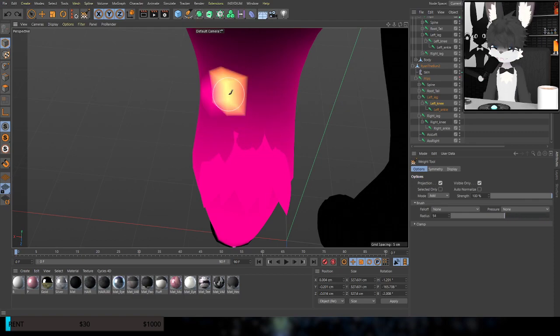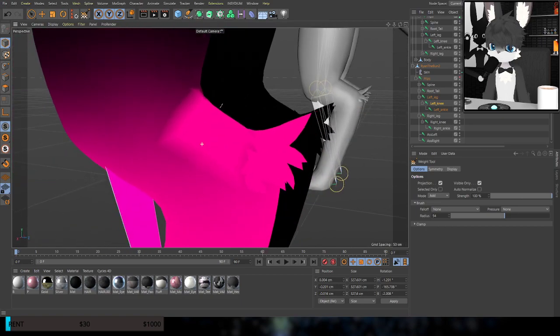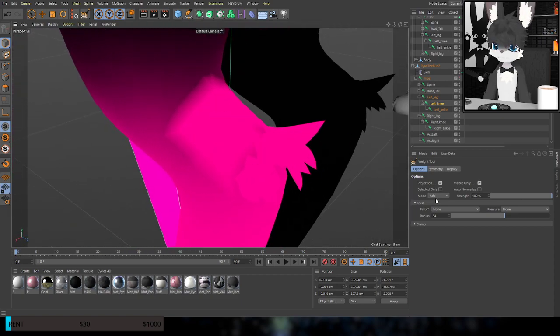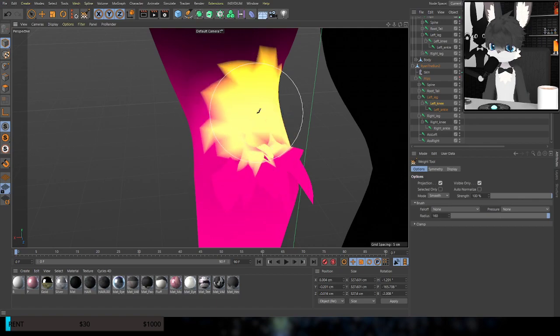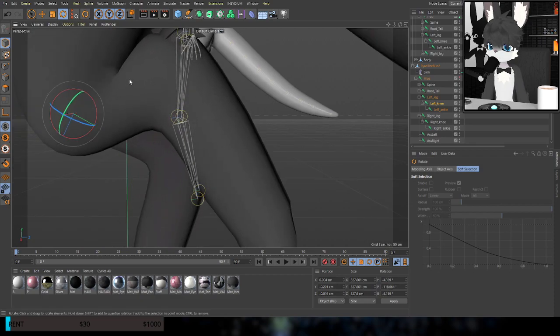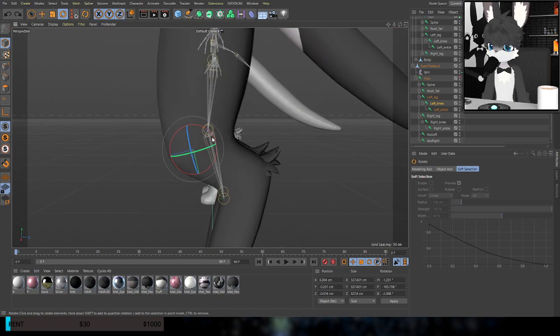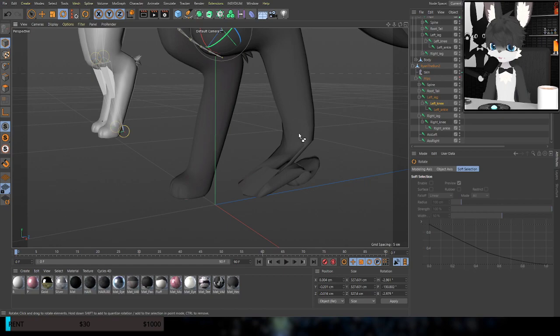I think it's literally just, it needs to have this line there. And then smooth. Let's try that. Okay, that's good. However, I did notice an issue here. The foot has areas that are weight painted to nothing.